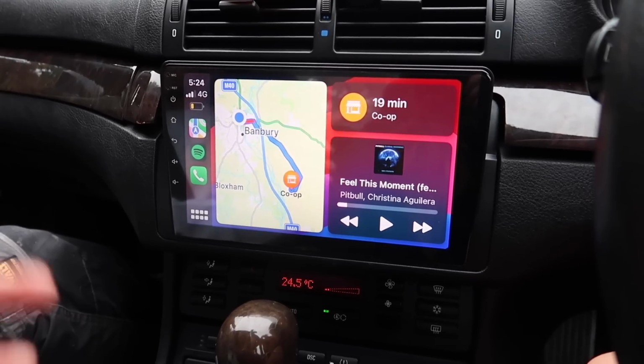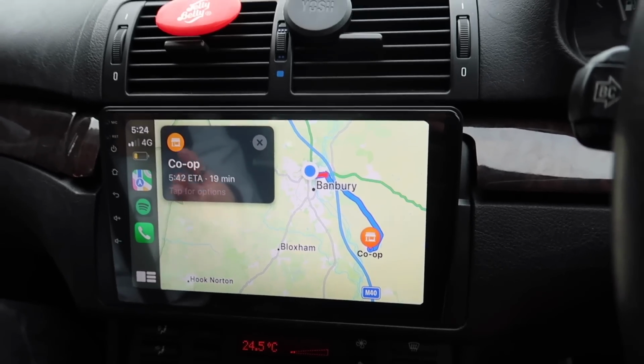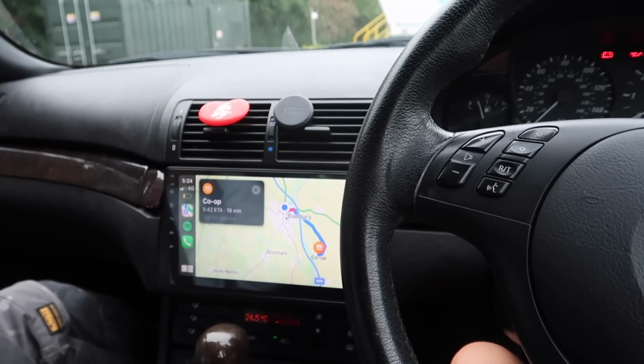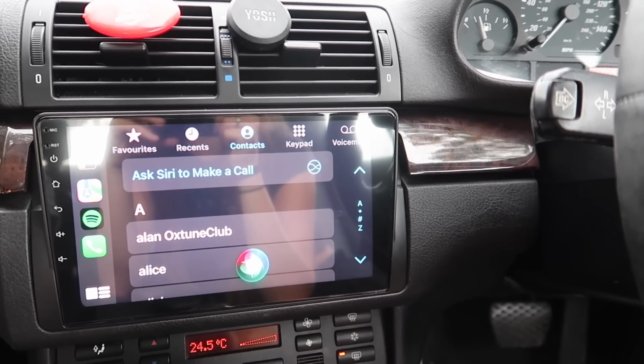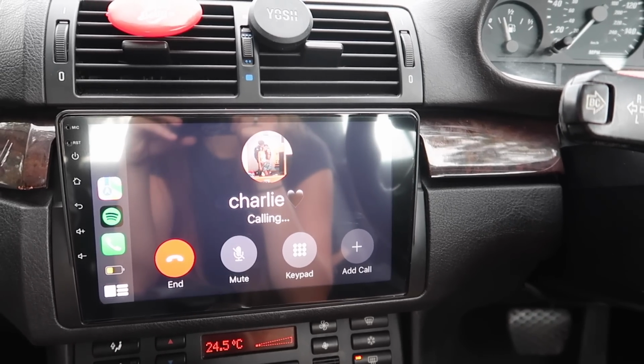Yeah, so obviously with the Apple CarPlay, if we're going on a long journey, this is going to be super good. Just have it on the maps and it's like a massive screen, so it's like perfect when I'm driving. I can see it really easy, which is super good. Call Charlie. Calling Charlie. See? I can make phone calls in here too.